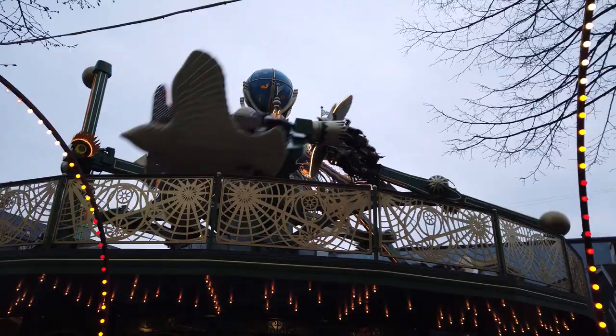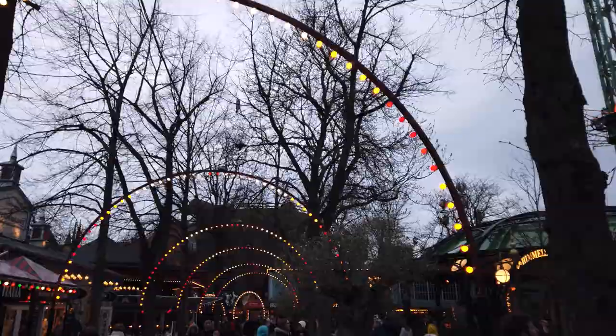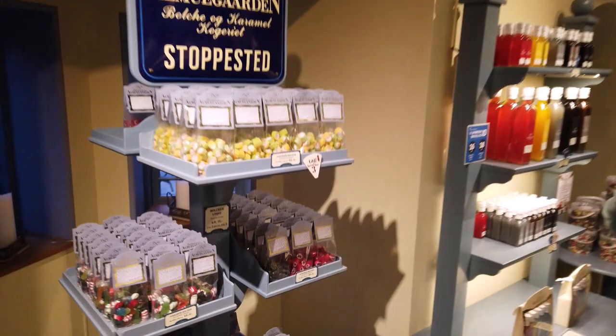But yeah, look at this. There's just every ride has got lights on. Every bit of pathway has got lights on. It's absolutely stunning. There's loads of little buildings and little shops. Check out this sweet shop. Okay, I just want to buy everything in here.